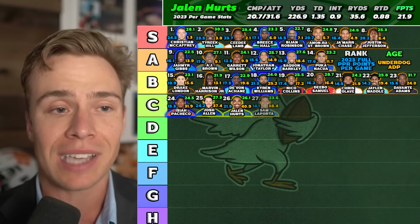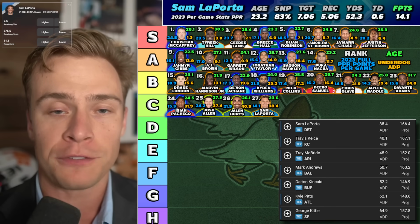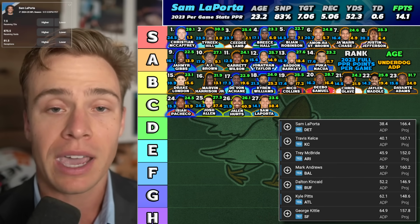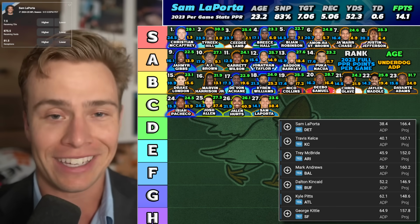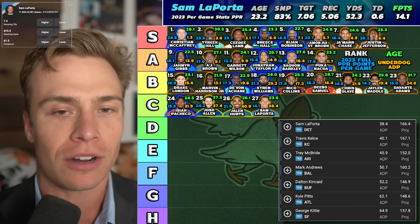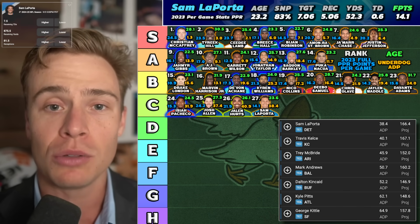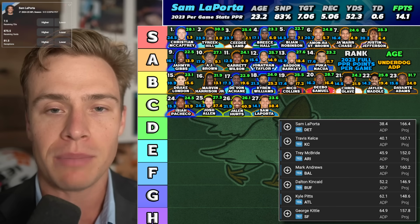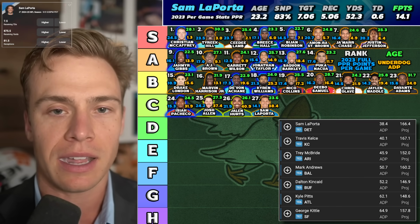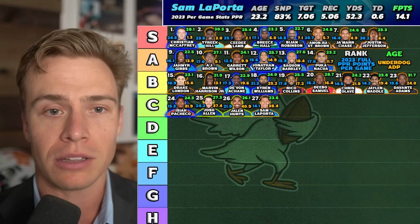Now, our next guy will be Sam LaPorta. Sam LaPorta actually goes in round 4 of a lot of drafts. I took him in round 4 of the Flock League. He's actually a round 4 pick in pretty much every single Underdog draft, and for that reason, I am all in. Yes, my tight end 1 is actually my most drafted tight end this year. I think tight ends are phenomenally priced. You look at LaPorta, best rookie tight end of all time. Yes, the touchdown rate may be a little bit unsustainable, but the Lions project to score the 2nd most touchdowns in the NFL this season. And you have no Josh Reynolds here this year. So I'm really excited about LaPorta.